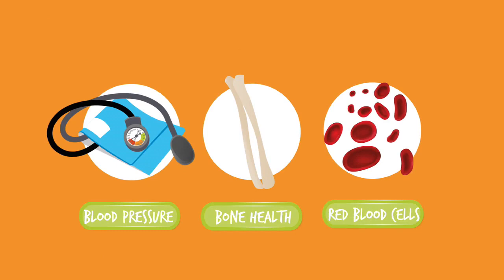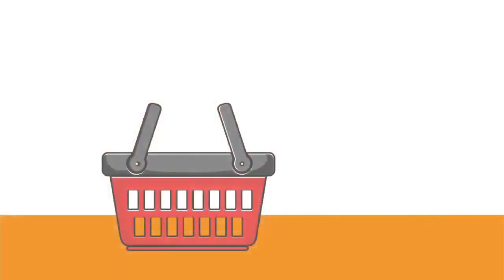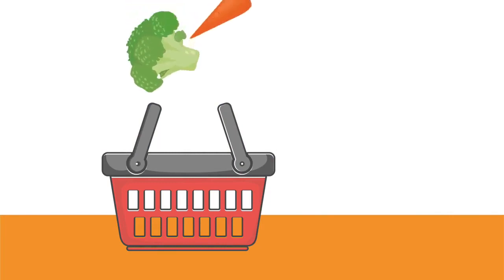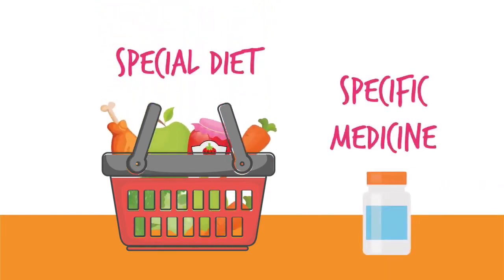If the kidneys are not working properly, waste products and sometimes water can build up in the body. When this happens, a special diet along with specific medicine may be needed. Sometimes dialysis or a kidney transplant may become necessary. A dietitian is an expert in advising people about what diet is best for them. They will help you make changes to what you eat and drink in the best way for you.